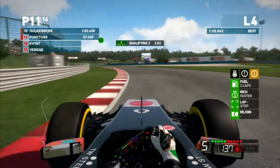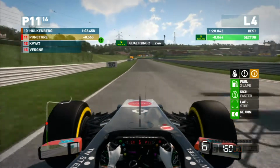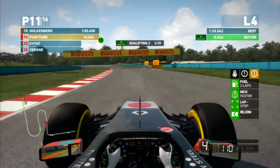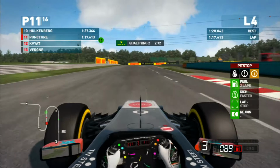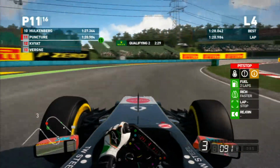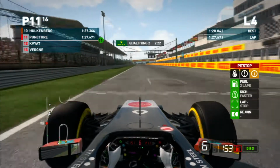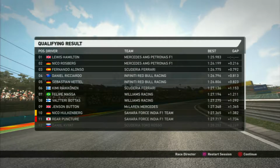Using all the track that's available there. We're still going green, but we have got to make up a little time on our teammate, who's in 10th. We're coming on the final corner, and it wasn't enough. We improved a little bit, but we were only 4/10 away from qualifying 3, so we're going to start 11th on the grid.